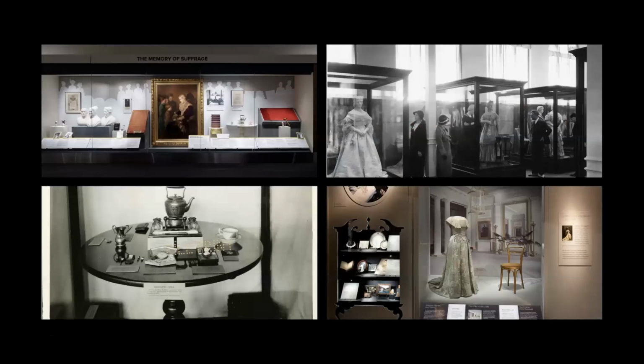100 years after Mrs. Hughes, Mrs. James, and Mrs. Gardner, First Ladies and activists still play a large part in how the Smithsonian exhibits women.